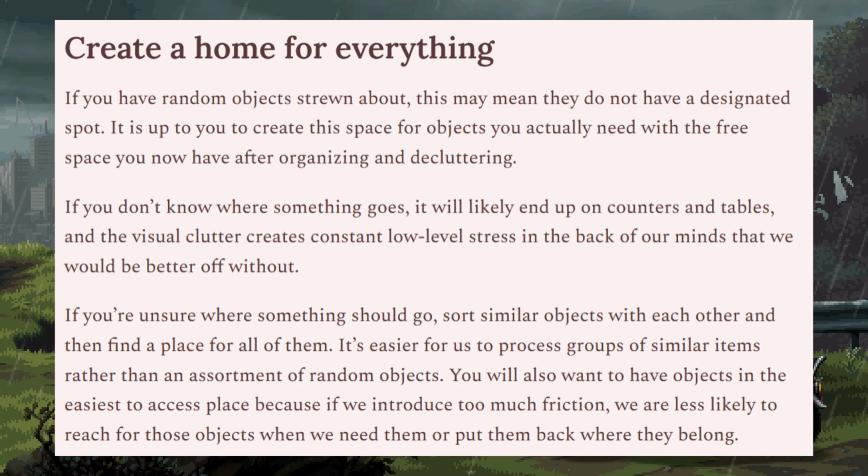Create a home for everything. If you have random objects strewn about, this may mean they do not have a designated spot. It's up to you to create this space for objects you actually need with the free space you now have after organizing and decluttering. If you don't know where something goes, it'll likely end up on counters and tables, and the visual clutter creates constant low-level stress in the back of our minds that we would be better off without.